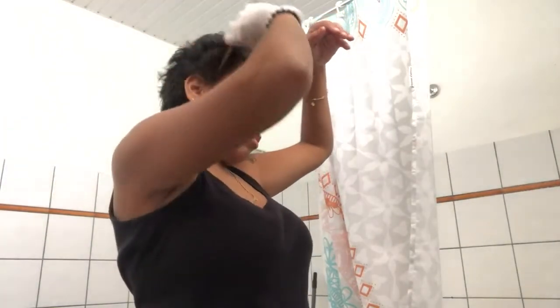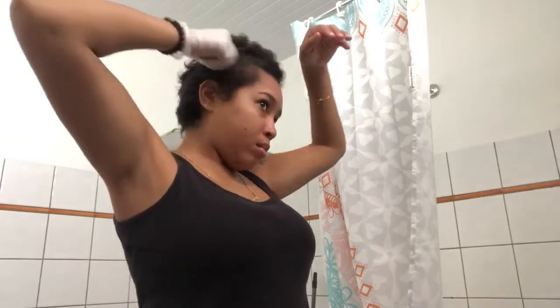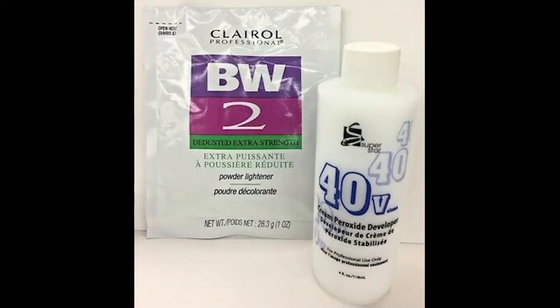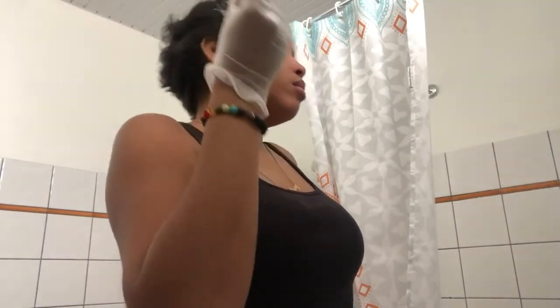So I started by combing out my black hair, as you can see. At the time my hair was really short, so I could not separate it into 4 sections, so I just let it loose. And then I started applying my mixture of cream developer and bleaching powder. Now because my hair is very black, I use the 14 developer.